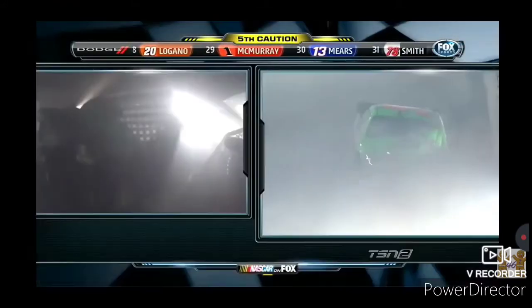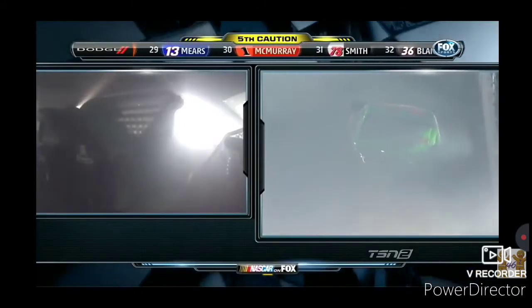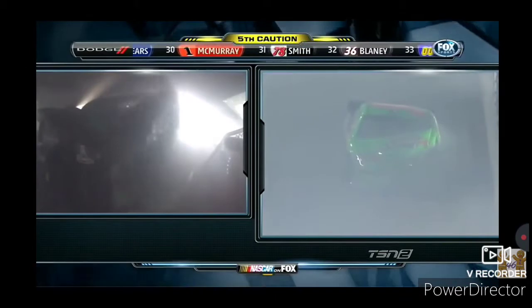Caution at lap 215. Mark Martin, you see, he's okay. I'm trying to get his window net down. And remember, Martin Truex still sore from that hard crash at Martinsville last Sunday.